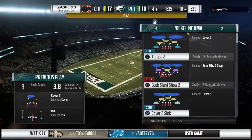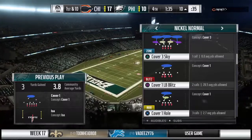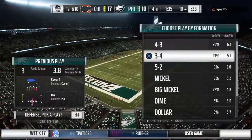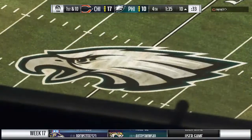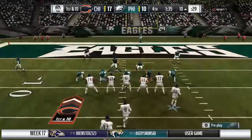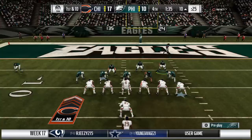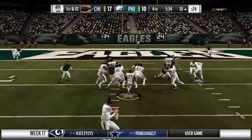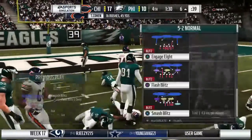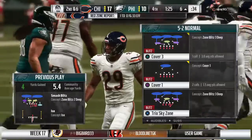Oh, and they had it stopped short of the first, but a penalty marker down. And that looked like a clear face mask to me. Maybe a critical mistake at this juncture is now they've got a 1st and 10. Again, it's Cohen. And able to push his way forward here for a good little gain. It'll be a pickup of 4, and it brings up 2nd and goal.